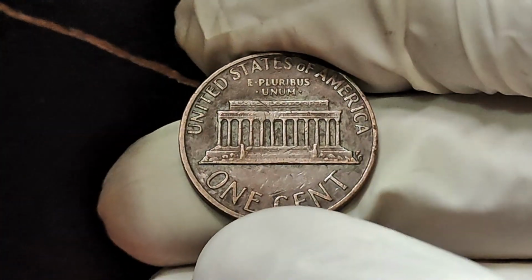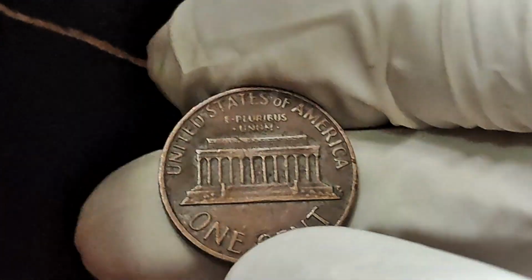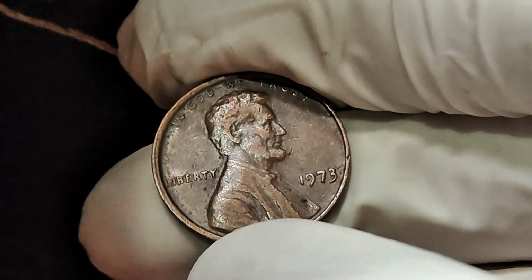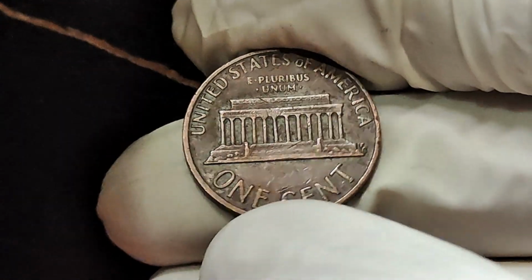As we wrap up, let me leave you with this: coins like these are more than just currency. They're pieces of history, gateways to wealth, and opportunities waiting to be discovered. But time is of the essence. The market for rare coins is competitive, and prices can fluctuate. The sooner you act, the better your chances of cashing in.